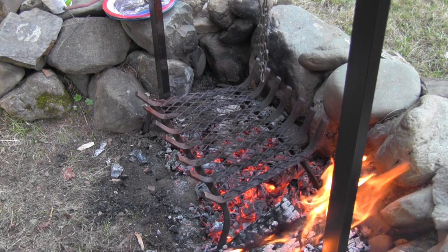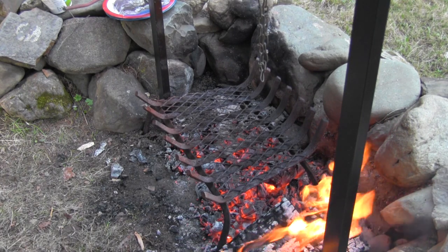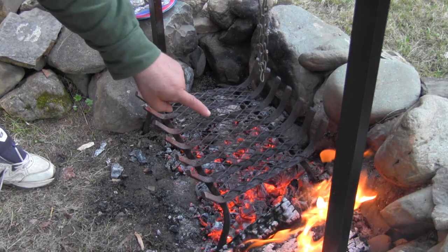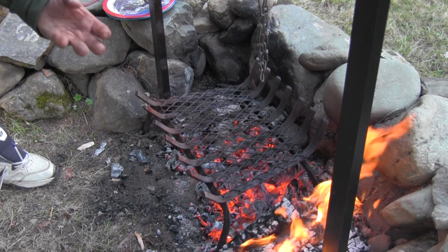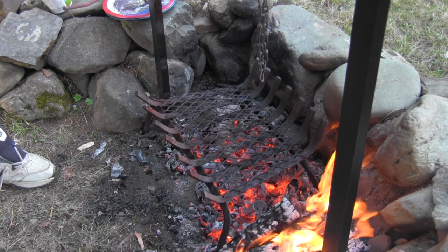And the other thing, this is a clean burning fire. If you don't want soot on your pans, there will be no soot over here. The soot comes from over there, over the fire, this actual fire. If you want a nice clean pan with no soot, you cook it over here.